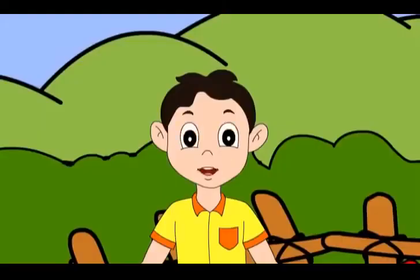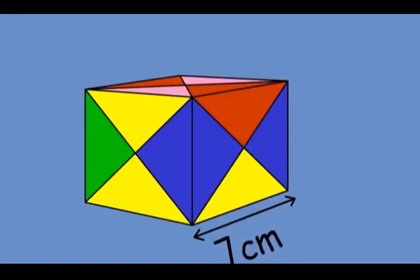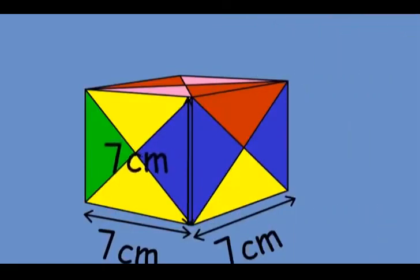Oh, Grandma, this is like magic. What a beautiful cube we have now. Let me measure the length of its side now. We have a cube of size 7 centimeters. So the length of this cube is 7 centimeters. Its breadth is 7 centimeters. And its height is also 7 centimeters.